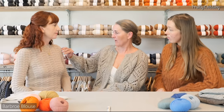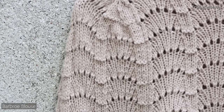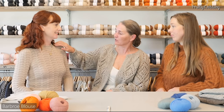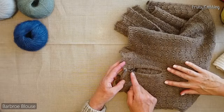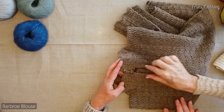This one is the only pattern we have with a sewn on sleeve, and I had to do that because of the close fit. It's important that when you make something at a close fit that you have a nice shoulder line, and that's where my sewing experience came through again. Then the stitches for the neck piece are picked up but continued from the body pattern. So it's again seamless. On the back, it has three little buttons that close the slit in the middle, and the eyedrop hole here is very elegant.